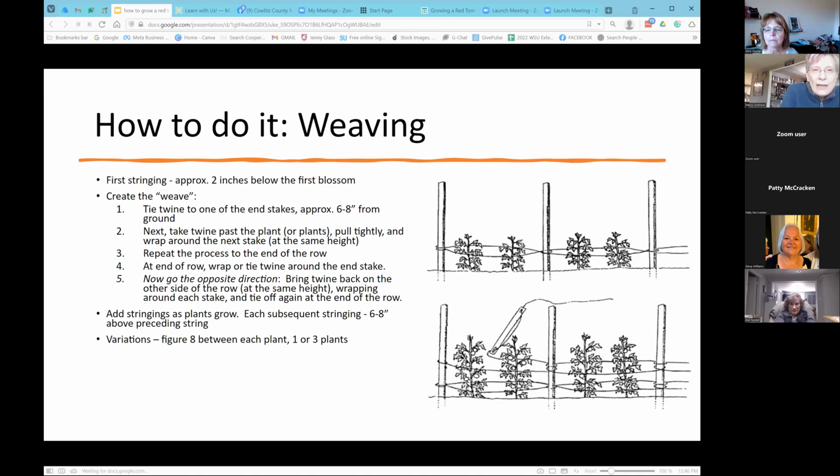To create the weave, tie the twine to one end of the stakes about 6 to 8 inches from the ground. And then next, take the twine past the plant or set of plants and pull tightly. You want it to be taut, and wrap around the next stake at the same height. Then repeat this process to the end of the row.